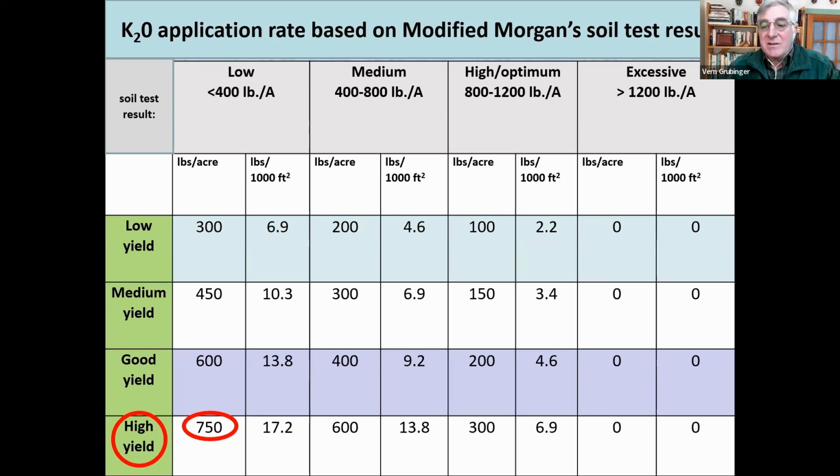And here the difference is we're using these field soil tests because we want to know what's in reserve. Those are along the top, and they always have these categories: low, medium, high, excessive, or very high. Once you get to excessive or very high, clearly you can see you don't need to add any more. When you're in these other categories, how much you add depends on your yield goals.